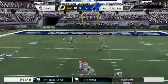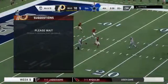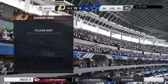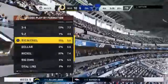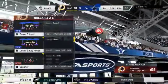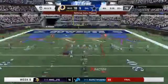He'll look to throw. Looks to throw, fires right side. And that's going to be incomplete. The coverage too good there. The contact popped the ball free, and it's 4th down. And down by 5, they've got to go for it here on 4th down.